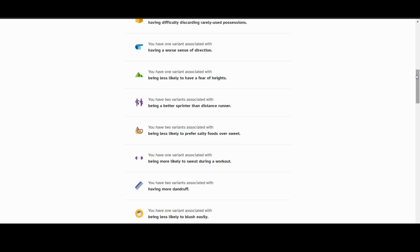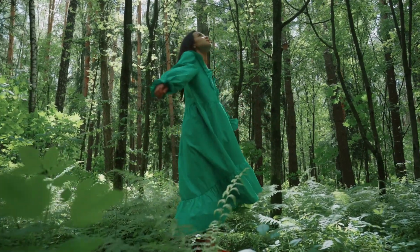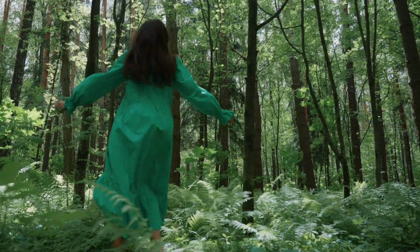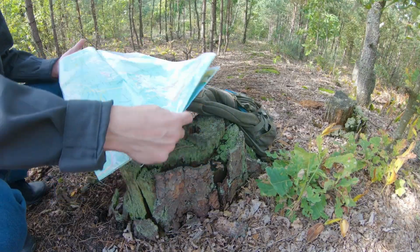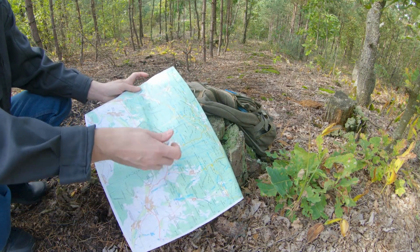You have one variant associated with having a worse sense of direction. I'd actually go further than that. I would say I have got no sense of direction whatsoever. At university, I had a friend called Sam, and you could spin her around on the spot, and she could stop pointing dead north every time. It was creepy weird, and a lot of fun to test. But I can't even find north with a bloody compass. I am useless at direction.